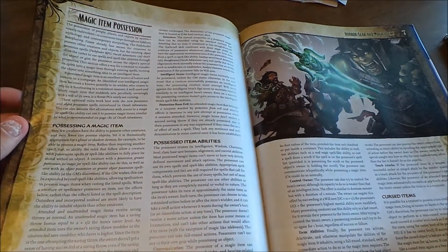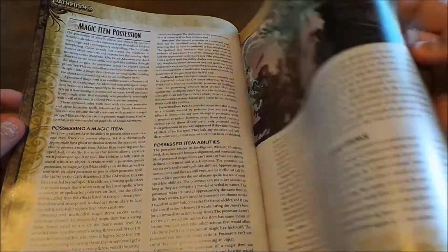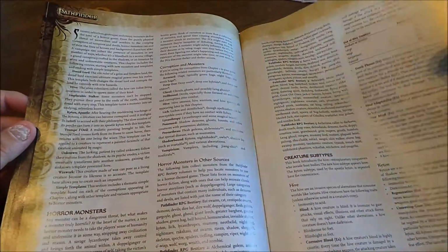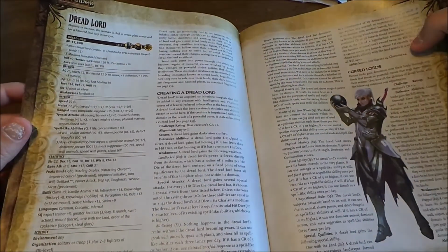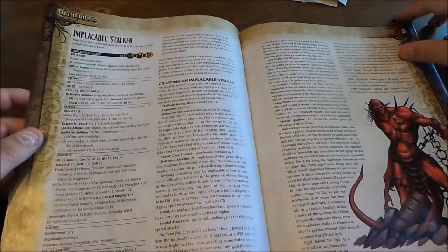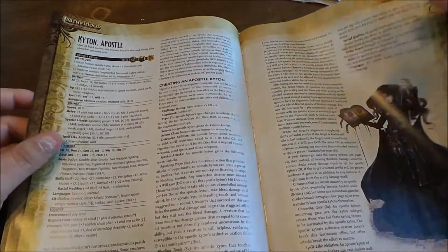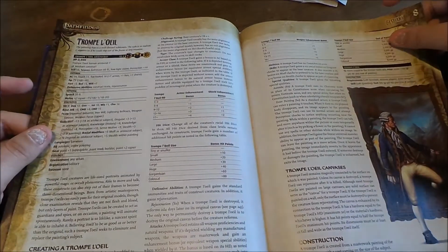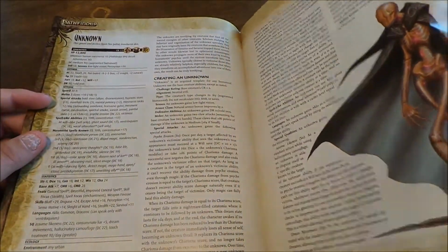Maybe the party finds a magic item that possesses one of the characters. And of course, the rest of the party might not even know about it. And then you have your horror monsters, like the Dread Lord. That doesn't sound like anything from Ravenloft, does it? Incalculable Stalker, Chitin Apostle, basically living artwork, living canvases.